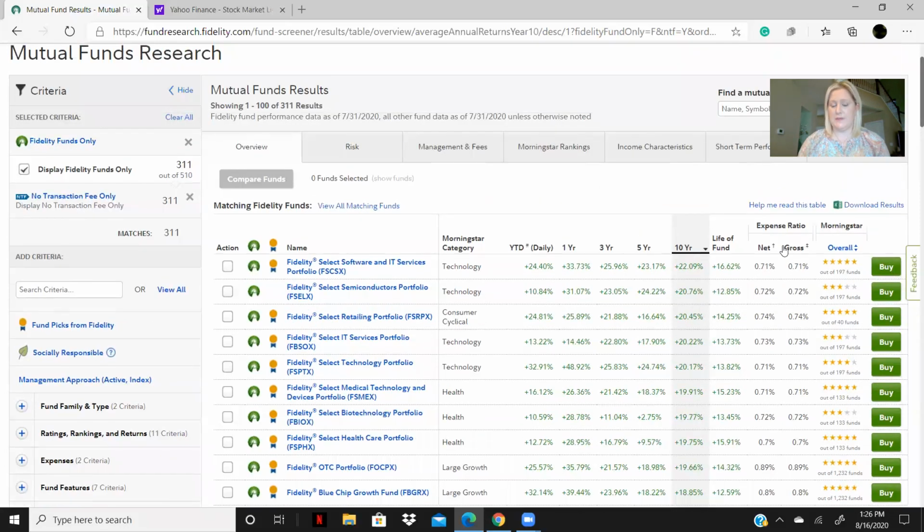This is your expense ratio right here. This is what they charge to manage this fund. You never actually see this amount coming out of your account.